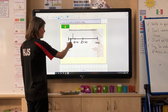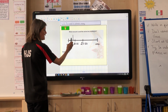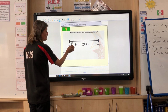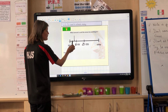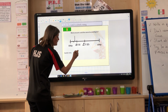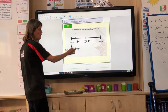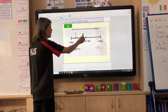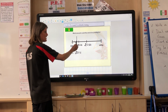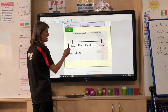Now, roughly halfway here, I've got to think, I've got somewhere between £5 and £5.25. This is going to be about £5.10. You're looking at a value somewhere between £5.10 and £5.25. It's going to be approximately £5.15. Now, if I was explaining why, I would say, I know it's £5.15 because it's less than £5.25. If I split the line into quarters, I can see it's less than £5.25 and it's bigger than £5.10.